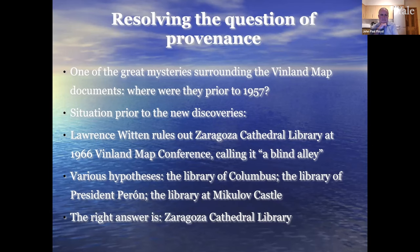But the correct answer is that the Vinland map documents were all housed at Saragossa Cathedral Library. And it's proven by the 1893 catalogue that I discovered online.